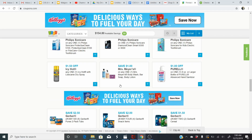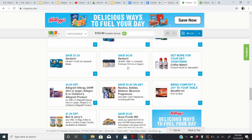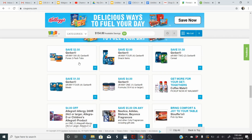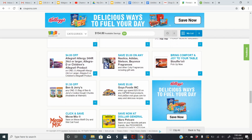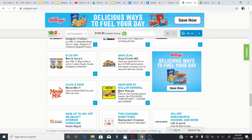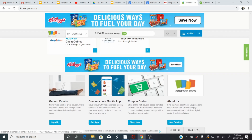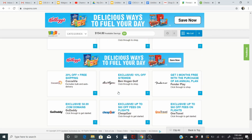$1 off Purell, that's always a pretty good one. Most of the time they would be on sale for $2.99. Use the coupon, you'd get it for $1.99. A lot of Gerber baby foods, so those are pretty good value coupons. You have Allegra, $4 off a 24 count. And that is it. So definitely a slow week.